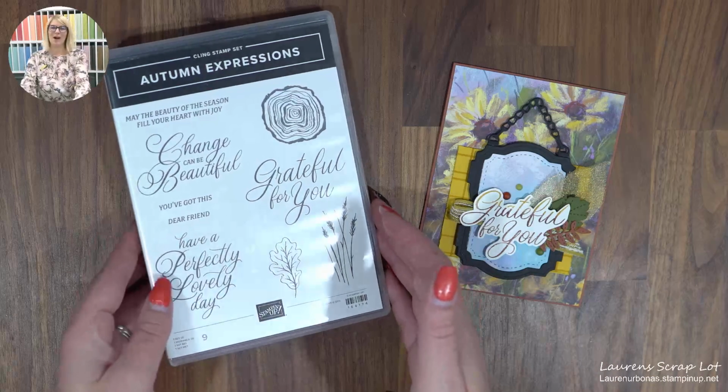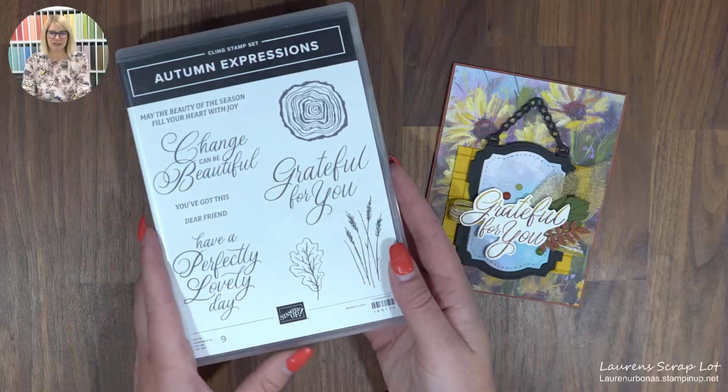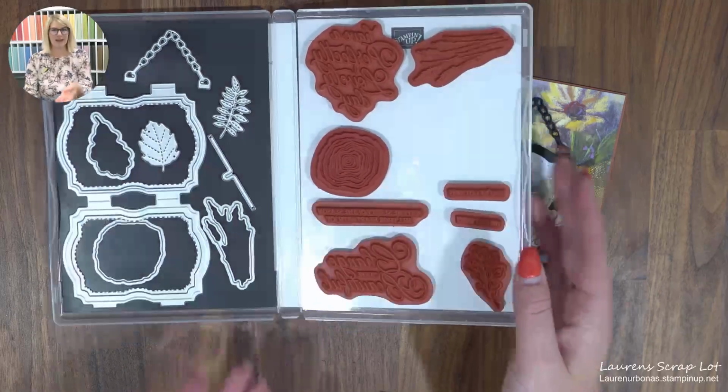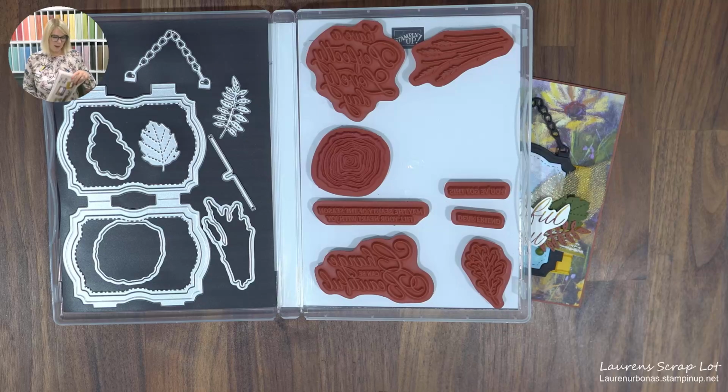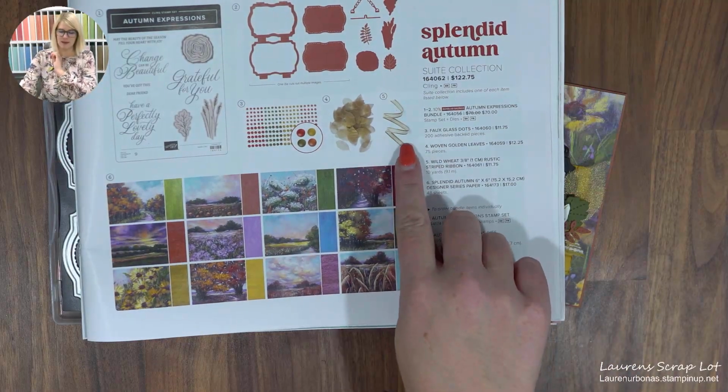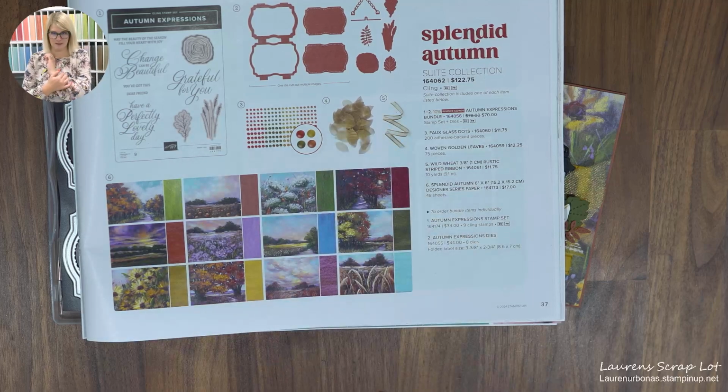So here we go. Autumn Expressions is a gorgeous stamp set with coordinating dies and complementing papers, embellishments, ribbon, and leaves. So I'm going to show you all of those different pieces on today's project, which is why I wanted to do this card for you this week.